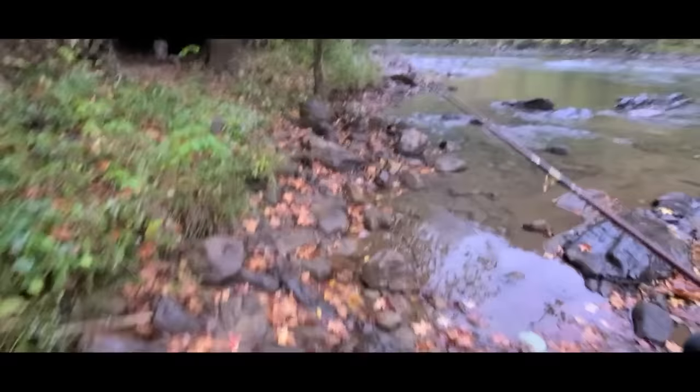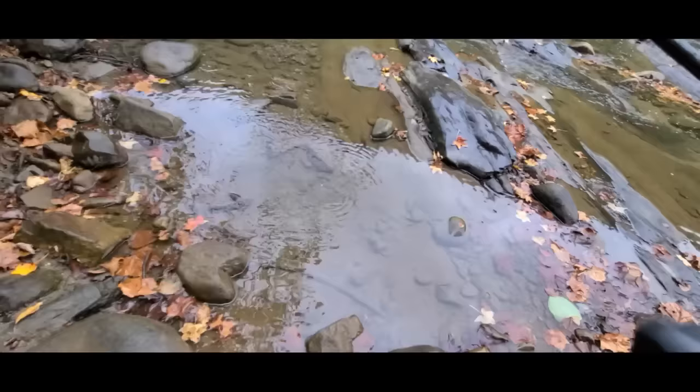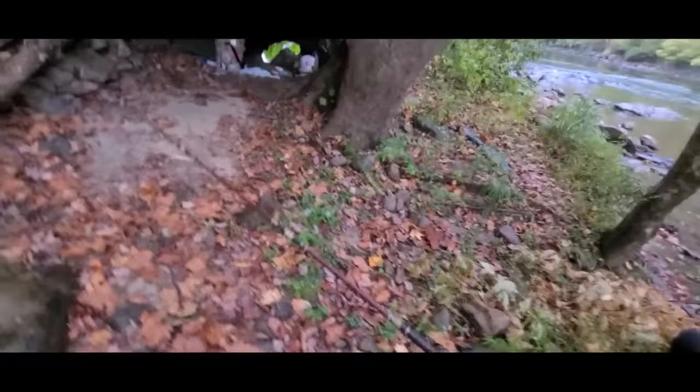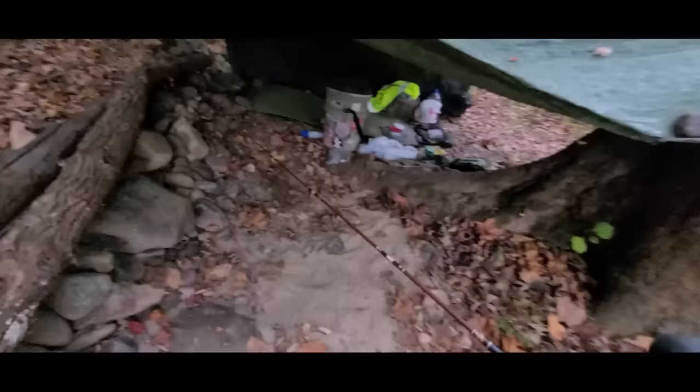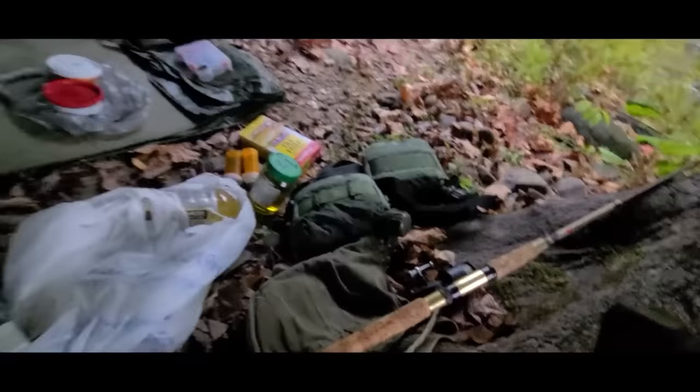Yeah, there's a bunch of water bugs on top of the water skimming around. See them? I don't know what genus and species those floating bugs are, but they got a really odd name for their genus and species name. So we'll set this expensive, rare fishing rod out of the way so it don't get sandy, and we'll have a look around.